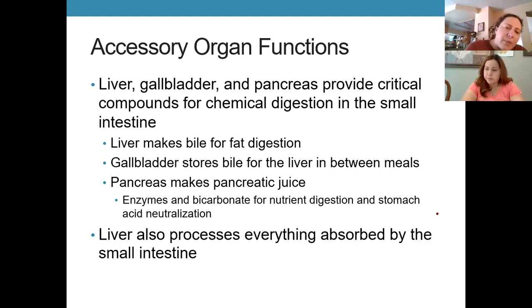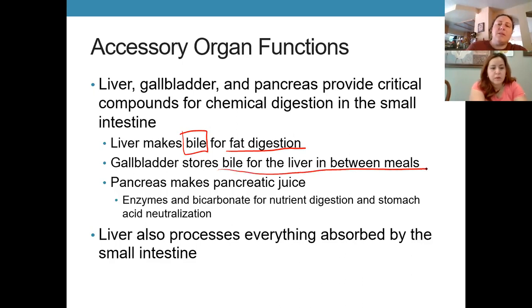So the liver makes bile, and this is necessary for fat digestion. And we'll talk about the digestive parts later. The gallbladder stores excess bile that the liver produces in between meals and then releases it as needed. So we get bile from these guys.